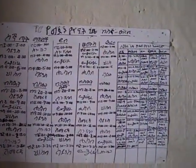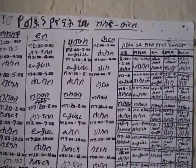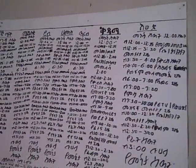This is our schedule, I think. I don't actually know the schedule. Let's see, in Amharic. We're going to change it. I mean, I'm learning Amharic. Oh, and that's the alphabet. I know that one.